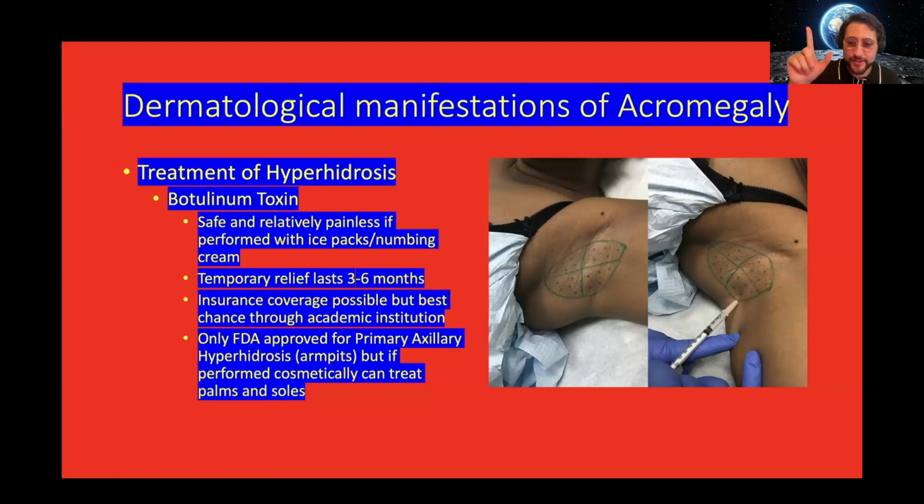I call it the diamond shape because the area where your sweat glands are most concentrated is in that area of your armpit. Insurance coverage is possible, but your best chance of getting it is through an academic institution. They have better coverage support.